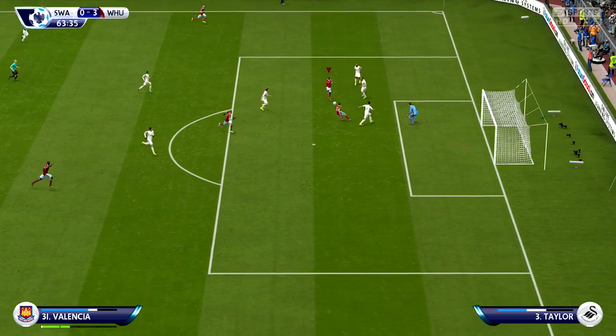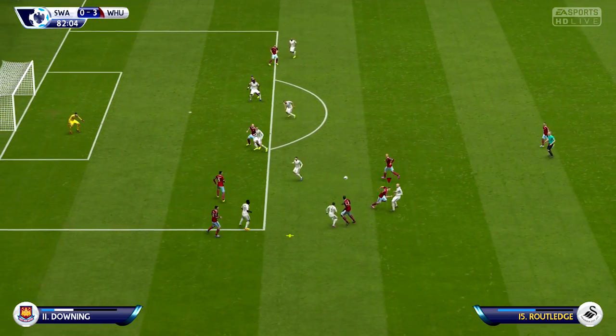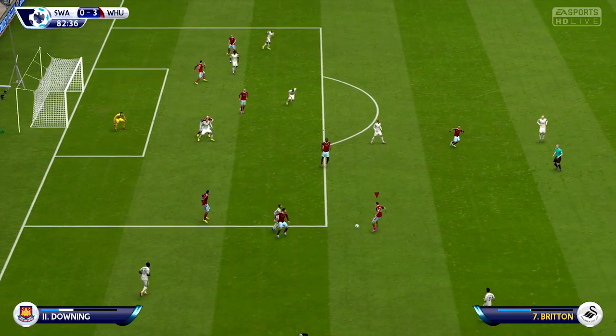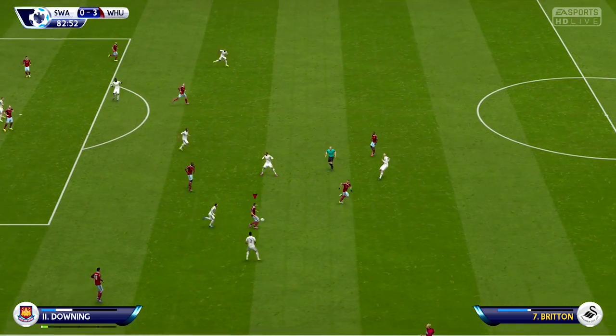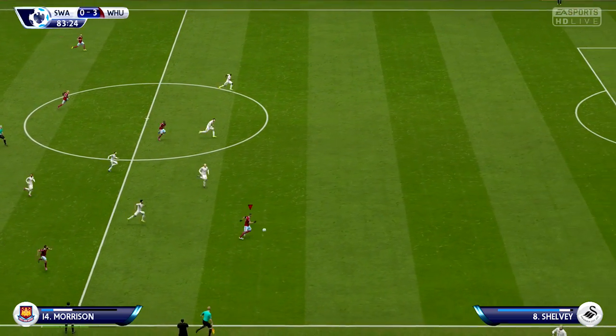But Valencia breaking into that box, cuts inside with the shot, and that has to go down as a lucky escape for Swansea as it hit the heel of the defender, took all the pace out of the actual strike, and they got away with it. But great defending yet again from the boys. Downing picking up that ball, spreading it into Valencia. He knocks onto Ravel Morrison.